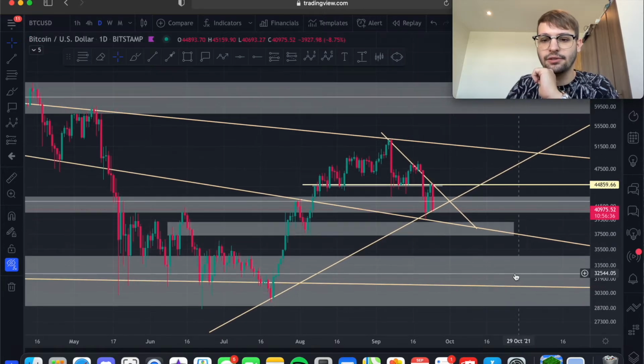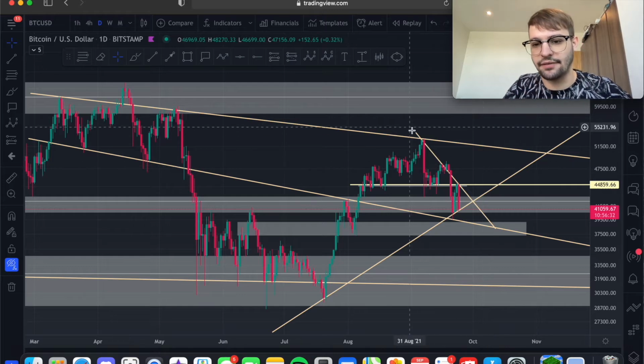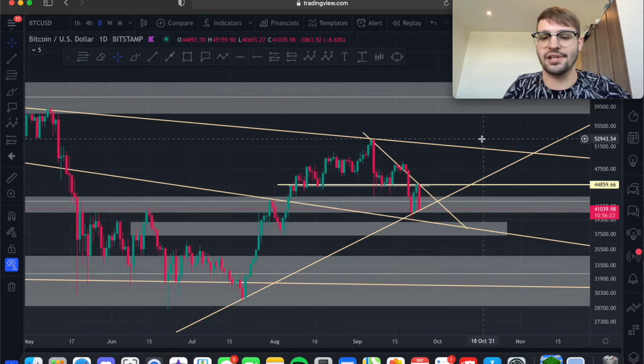So we're also creating this pattern here where we have an uptrend and then you have this downtrend here, and you're coming into an apex. And so a move is forced, and usually because you're in an uptrend and this is a short-term downtrend, you should break to the upside.